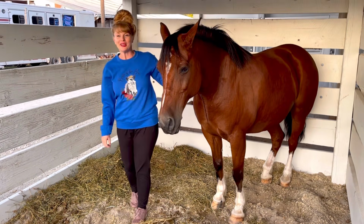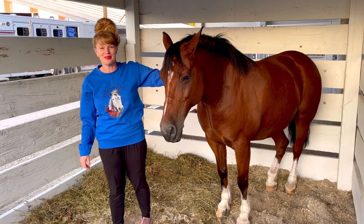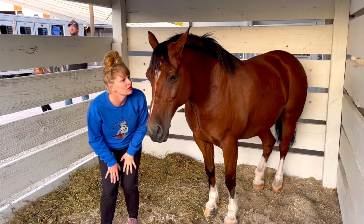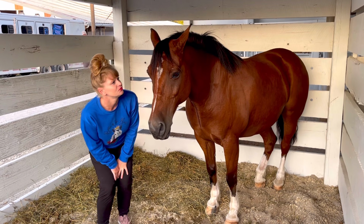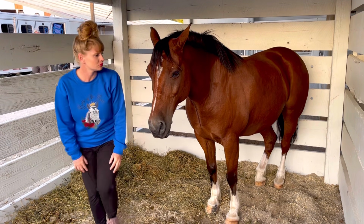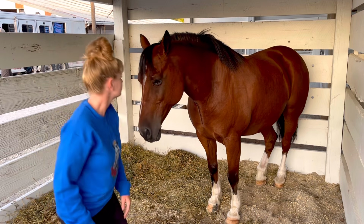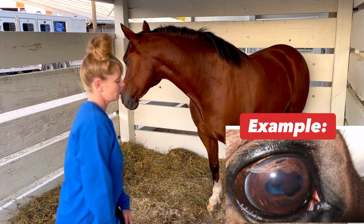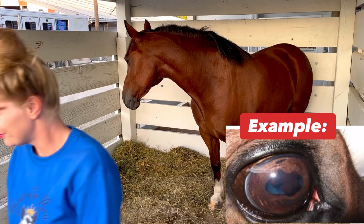So I also looked at his eyes. You can see how I put my hand up to each eye previously, and that's to make sure that he could see, that his vision's okay. But then I looked really close, which I highly recommend you do, and honestly, shining a flashlight in their eye is important too. And this horse had a corpora nigra. It seemed like he had an eye cyst, so I had to pass on him.